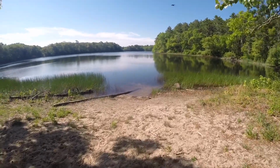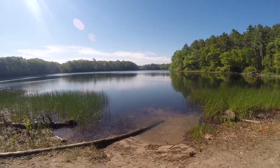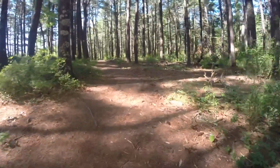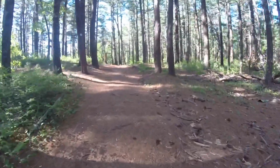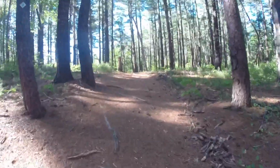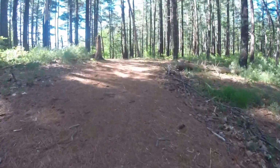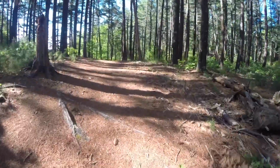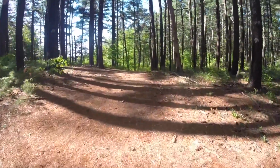Oh my goodness, this is nice. I don't know what pond this is. All right, we're back on the loop trail. Now all I can think about is fishing that pond.